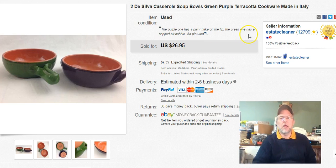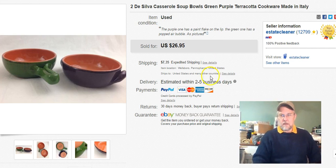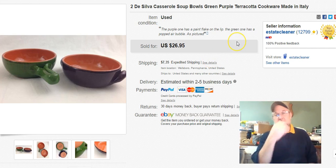Next. All right, I showed these in a recent video. I think a haul video. I think these are De Silva casserole soup bowls. I'd never seen them before, but they caught my eye at the Goodwill, so I looked them up, and I got them. I got a good price on them, so I paid $1.98 for them for the pair. So $2 I paid for them. So they were $1 a piece. I listed them November 8th, and I sold them November 12th for $26.95. I got for them. So I got my asking price plus shipping on them.